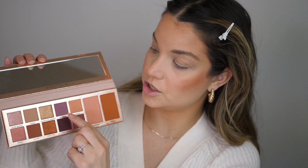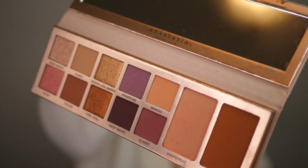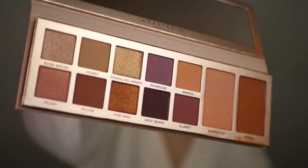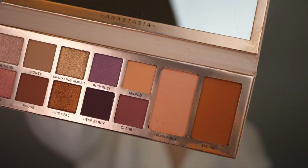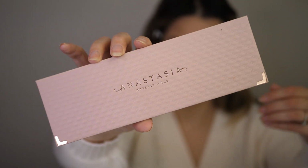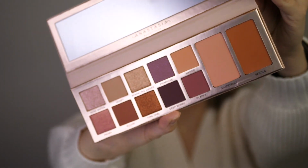The color that is just calling out to me so much is this primrose color right here. I'll zoom in on it. Hopefully you can see it's a lavender powder shadow with a pink glitter running through it. The color's called Primrose, which is what the palette is named after. And when I first opened it, my eye was just so drawn to that, like lavender with pink glitter, stunning.